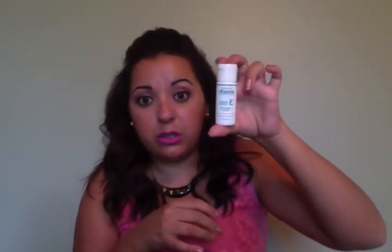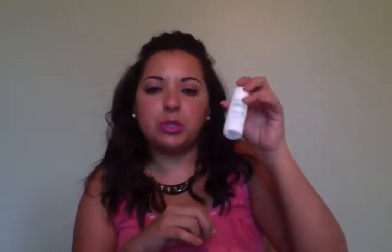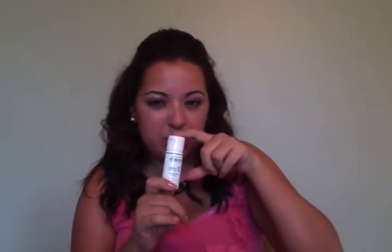Proactive is pretty expensive, so if I can find a cheaper knockoff, I guess you could say, that does the same as this, I would be set, because I don't prefer to spend like $50 on a little bottle like this. Not my cup of tea. But yeah, if I do get the opportunity to find something to replace it, I will. If not, I still am not sure if I really want to repurchase it, so I'm on the hunt for something that'll replace this.